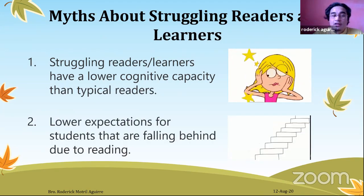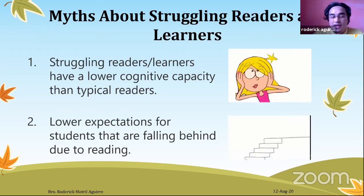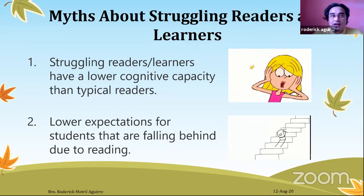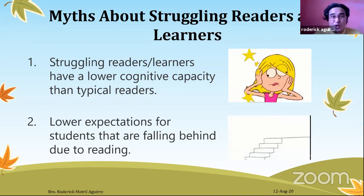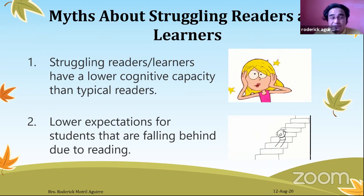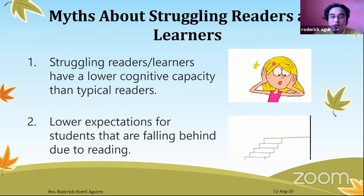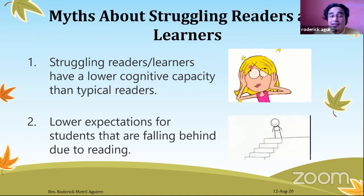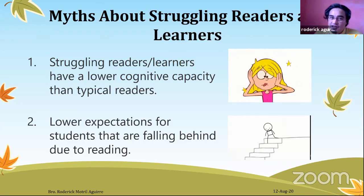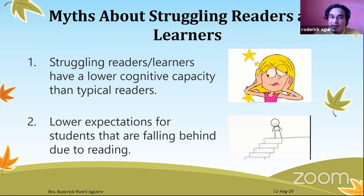Then the second myth is lower expectations for students that are falling behind due to reading. This is one of the common myths of educators, that if we identify a group of students or a section, although we're no longer doing sectioning of classes, but say we have a group of slow readers, struggling readers in one class, in a homogeneous section, what a lot of teachers would do is to lower the standards so that students are able to cope with the lowered standards.